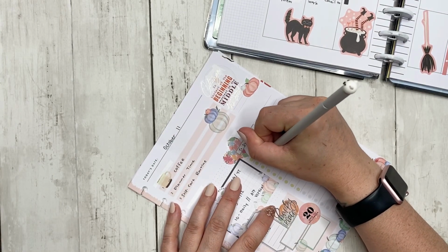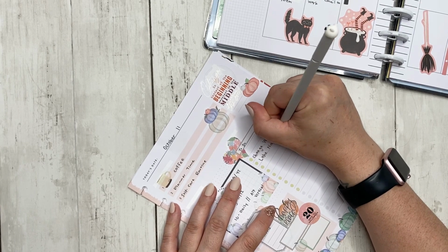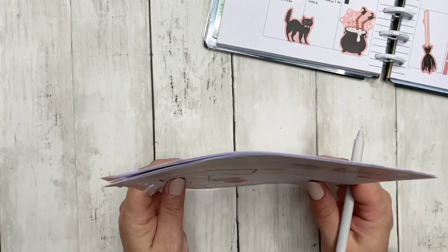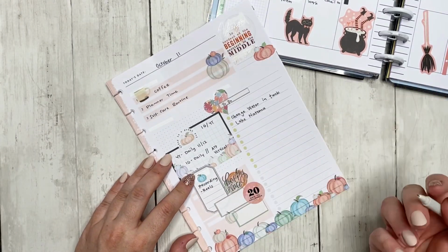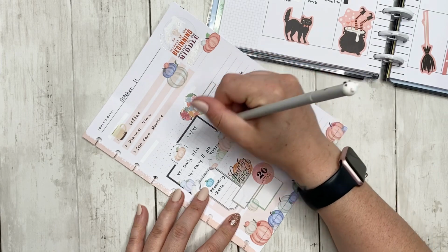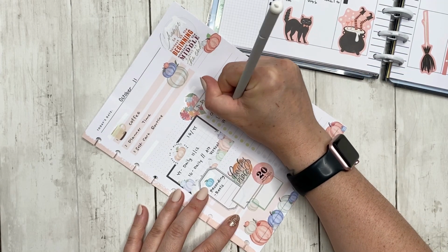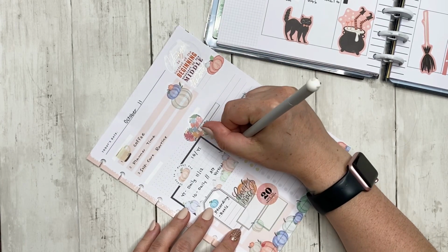So I plan on going to the lake. I do have tomorrow off work. It is Columbus Day, or I like to call it Indigenous Peoples Day. So we have the day off of work, so I plan on going to Lake Natoma because I just need some me time. And then I've got to do Winco for grocery shopping.